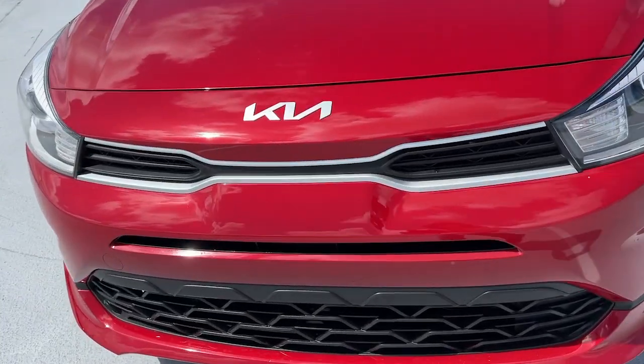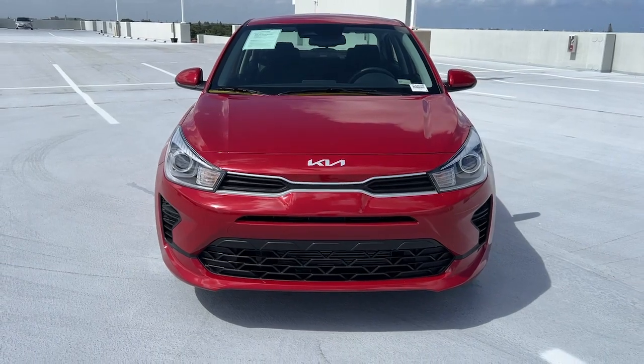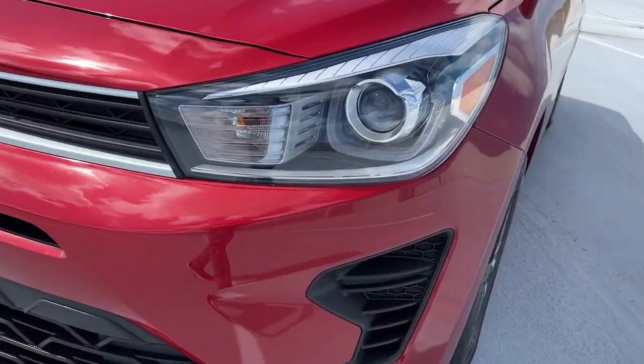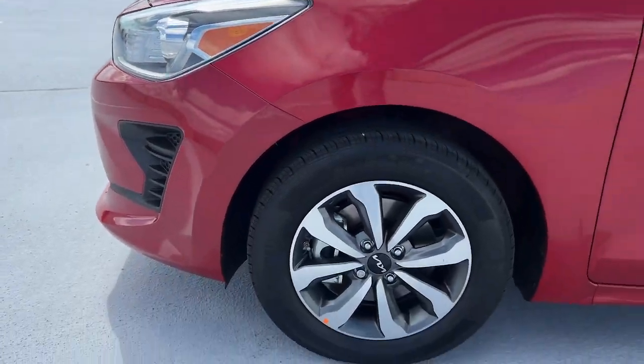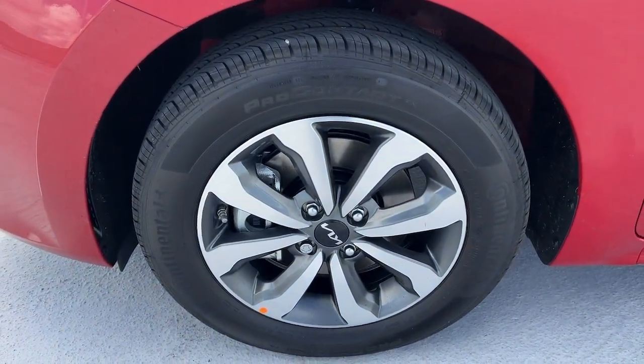These are just some of the great options this vehicle comes with: keyless entry, aluminum wheels, tire pressure monitoring system, electronic stability control, intermittent wipers, trip computer, bucket seats, power windows, power steering.